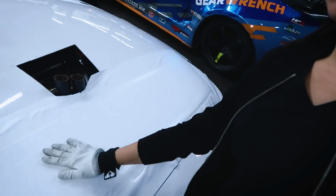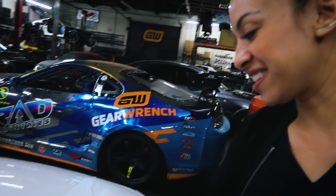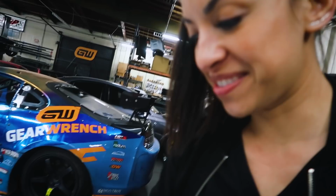Okay, this is when it's really fun to work with vinyl, because you can just go on nice big surfaces like this and it goes fairly quick, and you can actually see the pretty parts of the vinyl and the finish coming through. I love that. It's really satisfying.